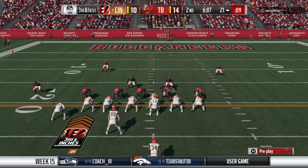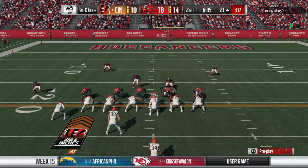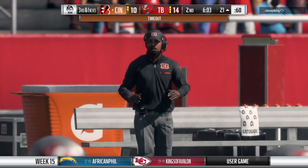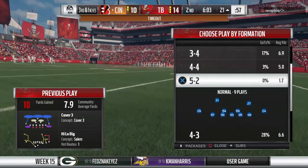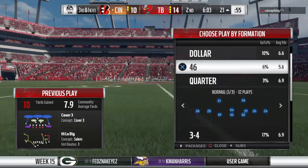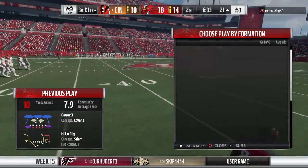And on 3rd and inches, we're going to get a whistle and a timeout. They'll have 2 remaining as we step aside here in this second quarter.